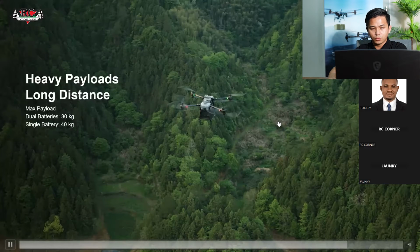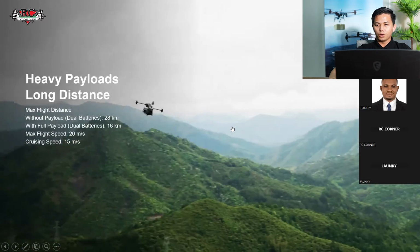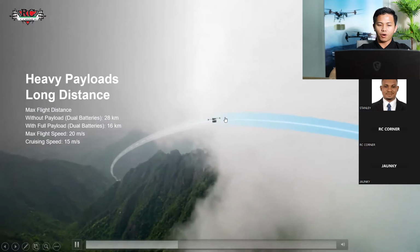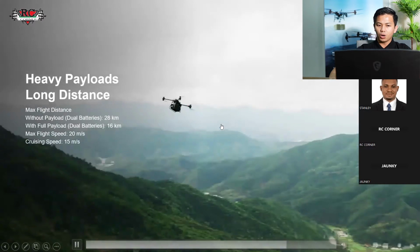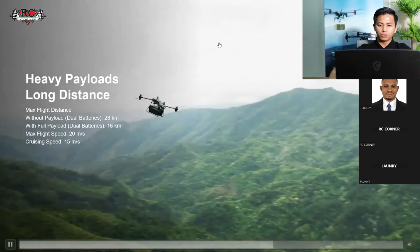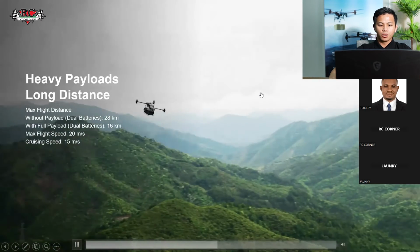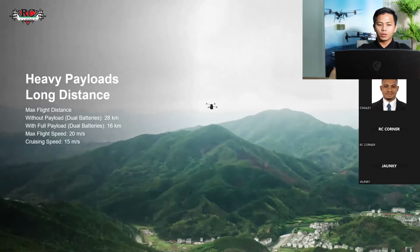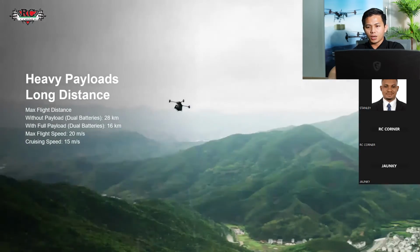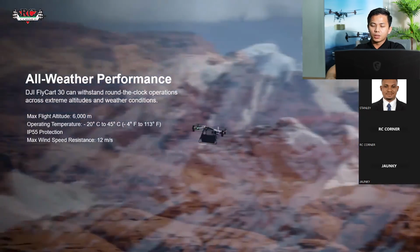Okay, so as we see, for this you can bring a heavy payload, and you can go a far distance: 28 kilometers without payloads. With a payload, you can go up to 16 kilometers, and the maximum flight speed is 20 meters per second. However, the cruising speed is 15 meters per second. These are some specs that you might be interested in for the performance.